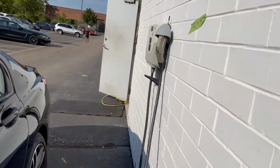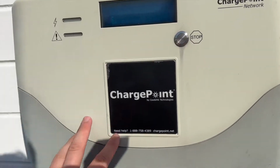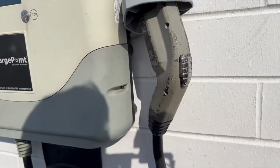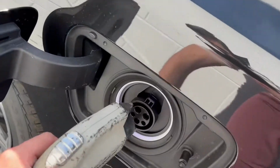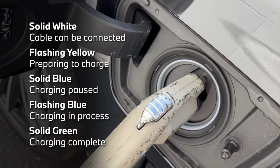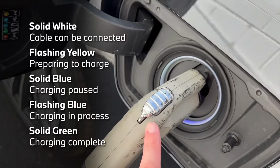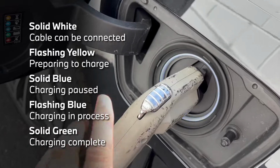Now we have these stations in the back of the dealership for charging our hybrids, and this is a level 2 station, so this is a little more powerful than your standard wall unit, but the operation is the same. So we'll just unhook the charger here, and we just want to snap this into place, and you'll notice the light going from yellow to blue, and it will continue to pulsate that blue color as the car is charged. Once it's fully charged, that will turn green so that you know that the car is fully charged.